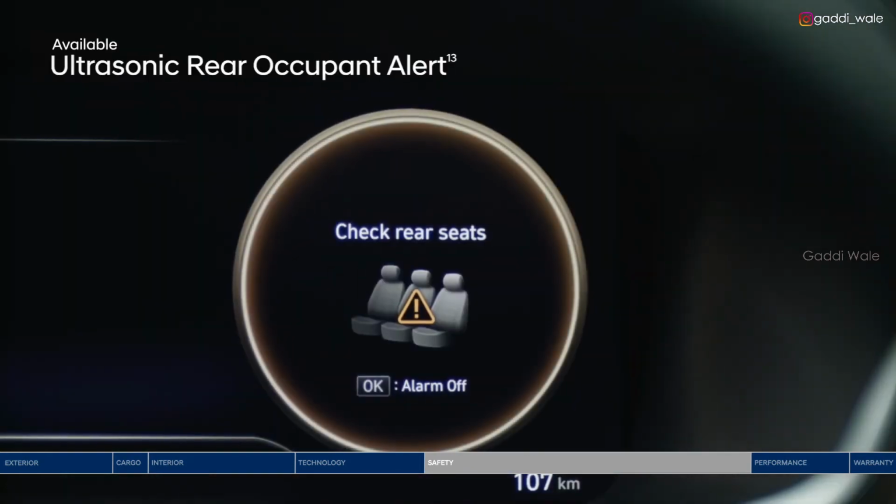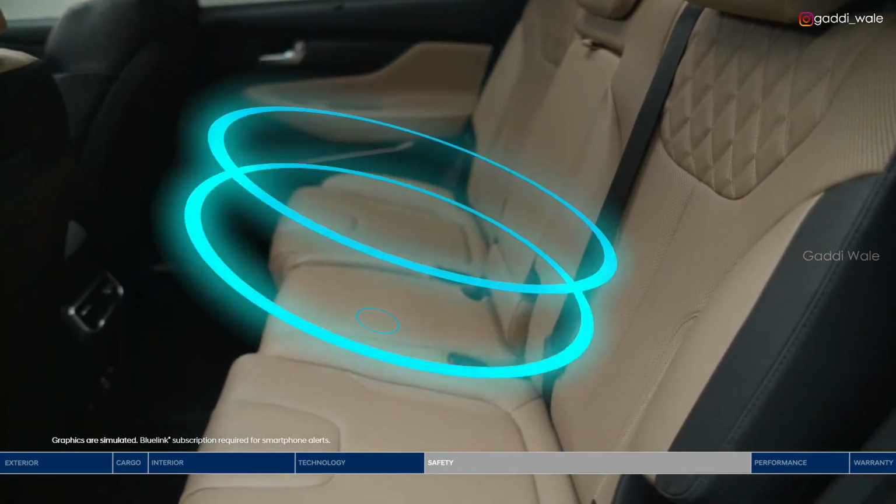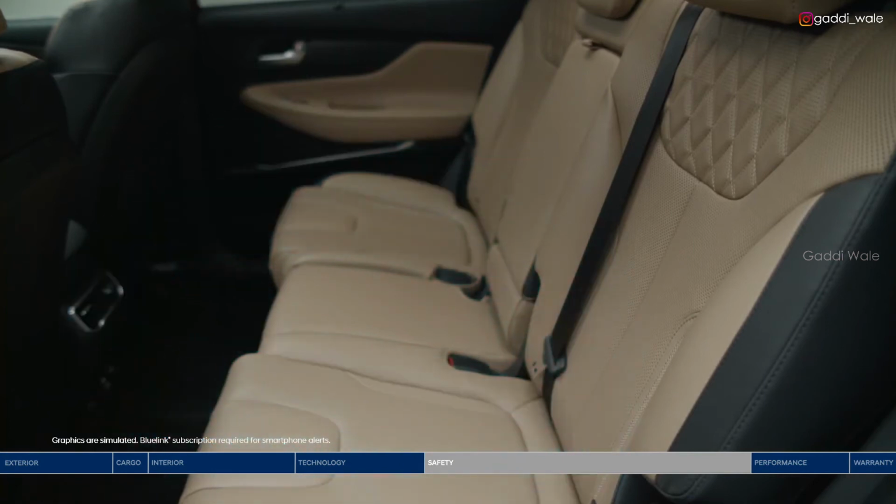And Ultrasonic Rear Occupant Alert is designed to help prevent children and pets from being accidentally left behind. Ultrasonic sensors monitor the rear seats and sound the alarm, as well as send an alert to your smartphone through BlueLink when movement is detected.